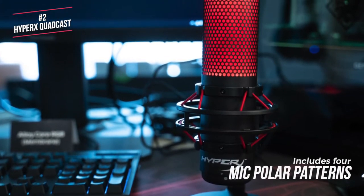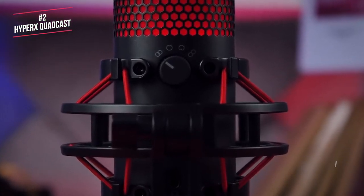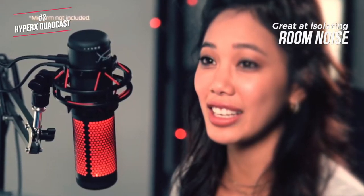It has four microphone patterns: stereo, omnidirectional, cardioid, and bidirectional. For recording a solo podcast, you'll probably want to use cardioid, where your voice will come through full and clean. It does a fine job of isolating room noise, even if you want to keep a window open.